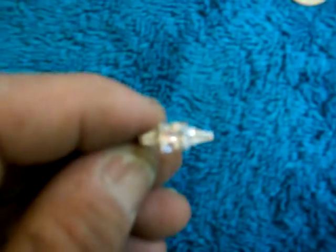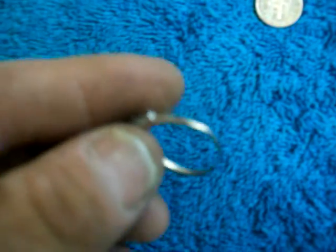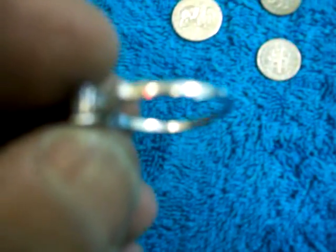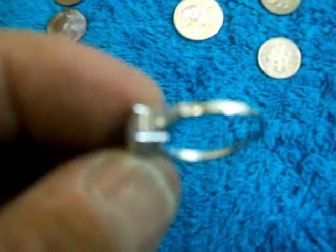And this little guy right here. And it says 925 on the inside. I'm assuming that those are fake, but silver, anyway. I'll try and get a picture of it. Pretty sure it's 925. I was thinking maybe platinum, but no, I'm pretty sure it's 925.